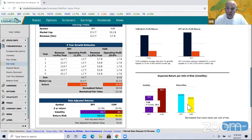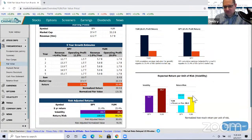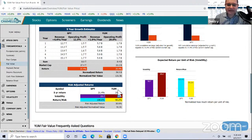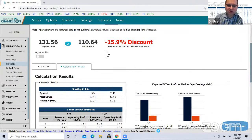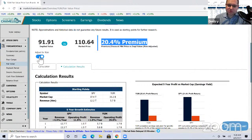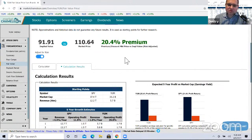Yeah. If we adjusted it for the risk, we could see here volatility in the S&P 500 is lower than Yum. So in other words, if they both go down, Yum has more risk. It'll go down by more, right? So if we accounted for that, I'm just going to switch to that. You can see if you accounted for risk, 91.9, that would be a 20% premium. So it depends how you want to look at it.